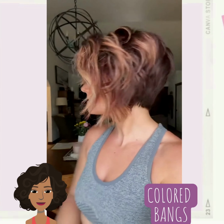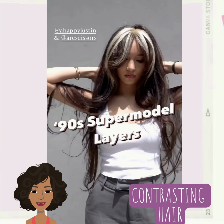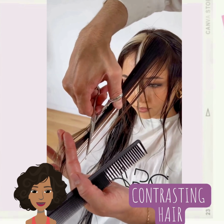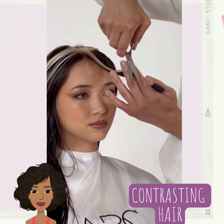So here is another nod to the contrasting hair color trend. We are going to be seeing a lot of platinum mixed with black or blonde mixed with brown. It's a great way to play around with some color and of course draw some attention to your eyes.